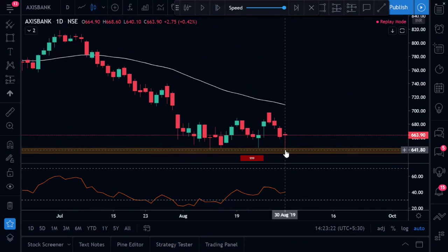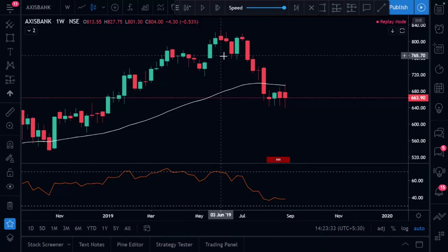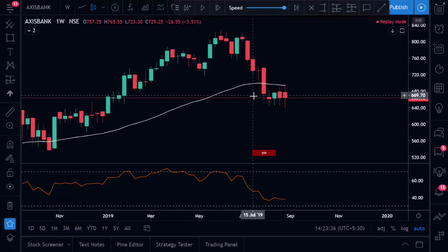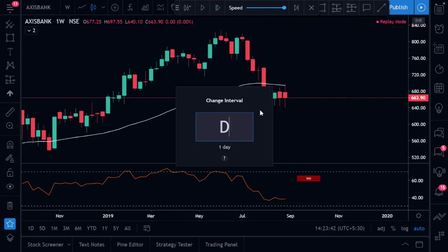Now, again the price is making a PRC in the daily chart of Axis Bank at the daily support. Let us look at the weekly. In the weekly, we see that the price has recently broken down below this 50 EMA, which is a sign of huge bearishness. So, we have to be very careful while taking a long entry.